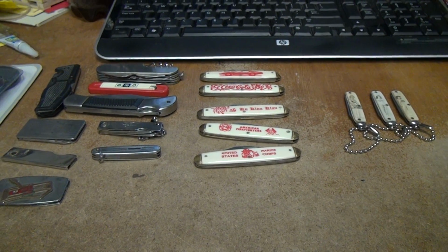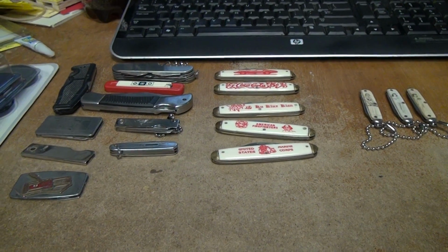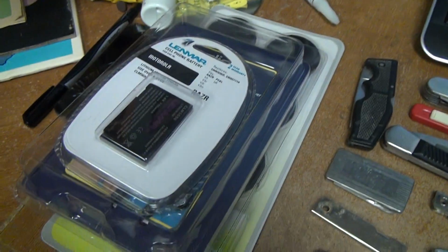All right, I guess I wasn't done. I realized after I made that video that I had a little box worth of stuff that came in from that auction in the Midwest that I do, and they send in a box every now and then, and there was just a few things in this box. Let's see here. Phone battery.